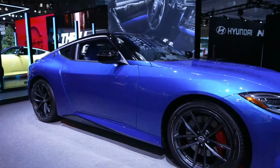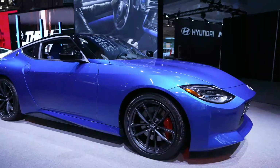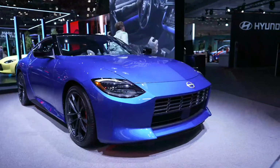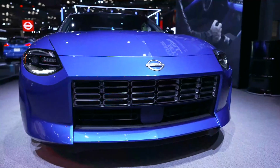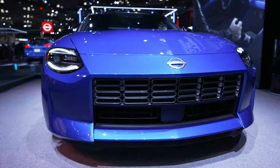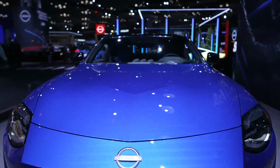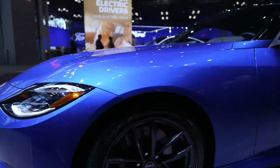I just have to stare at the character lines for a second here because this is just brilliant. I love how the blue, the light shines down. You see the character lines so much better with this blue. And of course, oh, the front grille. Oh man. If only I was in the market for a sports car. Look at that. Beautiful. And look at the headlights. I love those headlights. If only Nissan says Datsun, we'd be done. Right, I'd have a deposit right now. My daughter would be yelling at me.